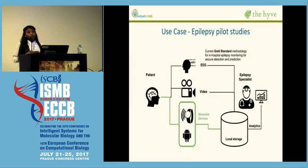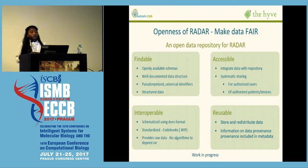So one of the use cases of RADAR-CNS is epilepsy, and we are using a gold standard of epilepsy patient monitoring, where you have EEG, video and wearable data monitoring in an in-hospital setting. Currently it is deployed at King's College in London, and the study is going really successfully. The path in green is what we are trying to cover using RADAR-CNS. So yeah, the openness of RADAR.